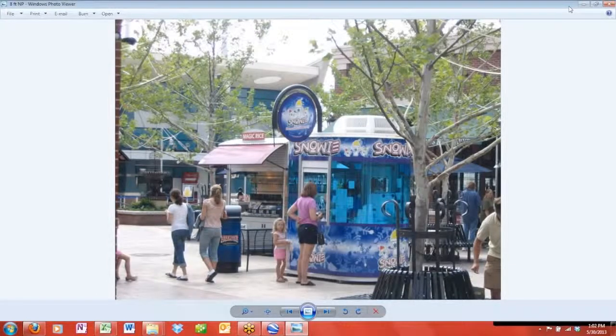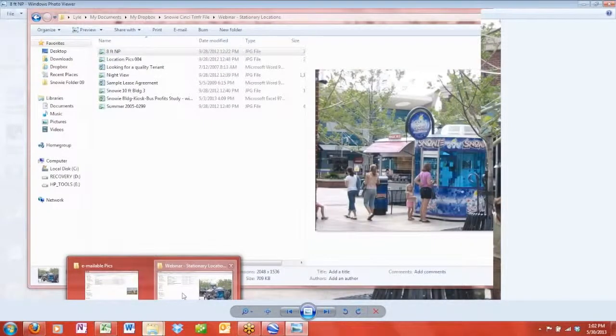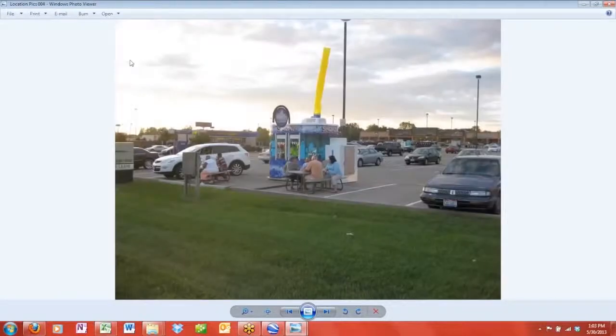It allows people to walk up at any time. It's always there, a general fit across the board. Here's another example. This sits in a shopping center. We're going to actually look at this location from the air and see where it's located and how it applies. But when we talk about a stationary or permanent location, this is what we're talking about.